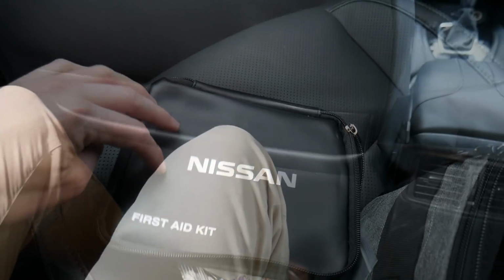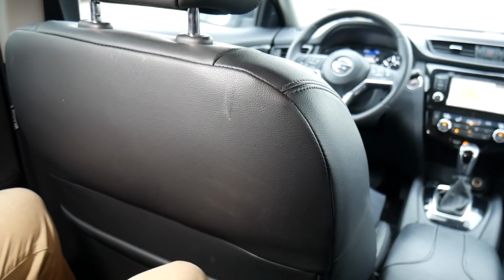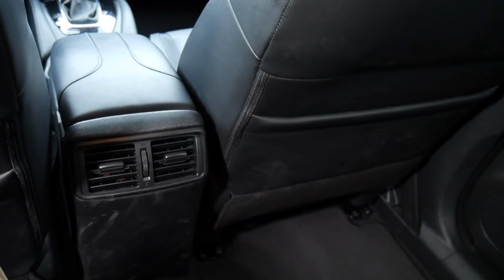Alright, so I jumped in the back seat. Now, the driver's seat is pushed back all the way, and as you'll see, I still have probably 3 or 4 inches of legroom between my knees and the back of that seat, which is a great thing to see. Also, we have pockets on the back of the seats, both on the driver's seat and the passenger seat. These are made out of leather.